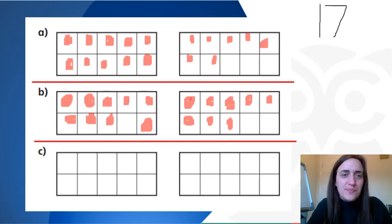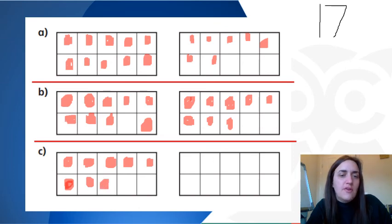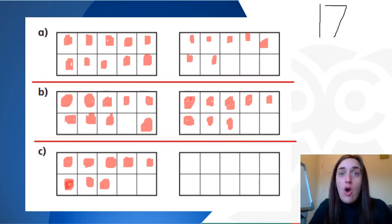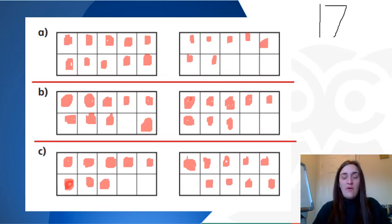What amazing maths. I'm going to try and do it a different way now. So watch carefully. 1, I don't want to fill my 10 frame. 2, 3, but I need to put some in each 10 frame. 4, 5, 6, 7, 8. Okay, so I've got 8 in this 10 frame now. Not 10, it's not full. I'm going to count on from 8 in my other 10 frame to get to 17. 9, 10, 11, 12, 13, 14, 15, 16, 17. Wow, that looks different again.